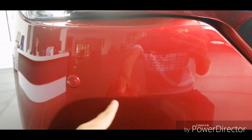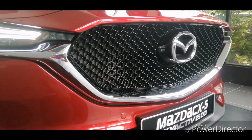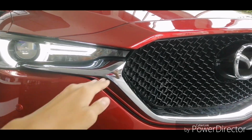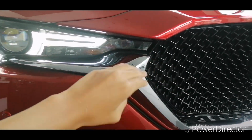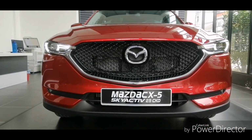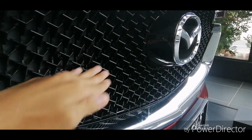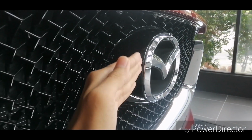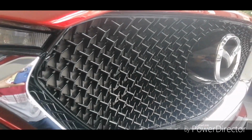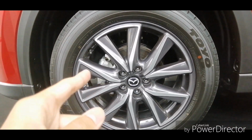Here we got front parking sensors together with this big wing chrome design. Before this, the chrome bar actually ran all around the grille, but now they have put the grille attached to the headlights. This makes the car more futuristic and looks like a concept car. As you can see, the grille actually goes in instead of going out. The Mazda badge is actually in a 3D form, and the honeycomb grille maintains the sportiness of this car. So here we got 19-inch dual-tone rims.